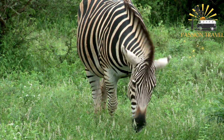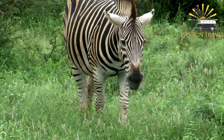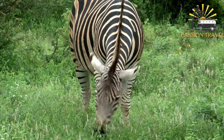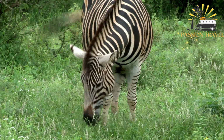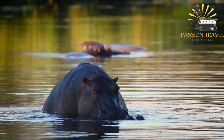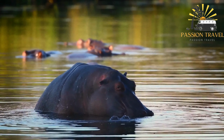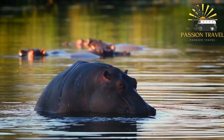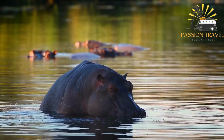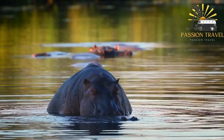The park is home to a diverse range of wildlife, including the Big Five, lion, leopard, elephant, buffalo, and rhinoceros, as well as many other species of mammals, birds, reptiles, and insects. Visitors to the park can participate in guided game drives, walks, and night drives to observe wildlife and experience the African bush. There are also several rest camps and lodges within the park that provide accommodation for visitors. The Kruger National Park is a popular tourist destination, attracting thousands of visitors each year from around the world.